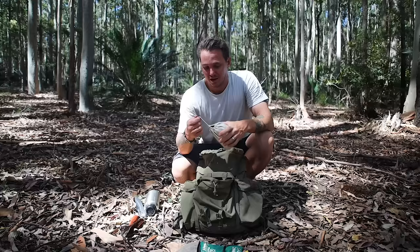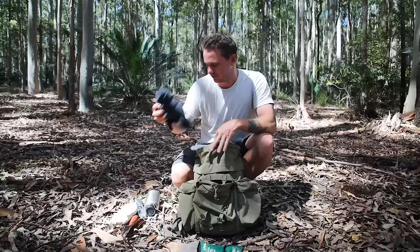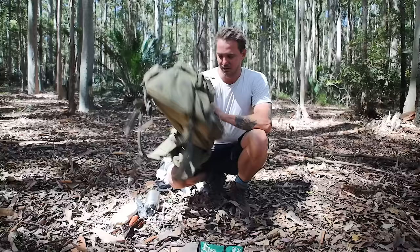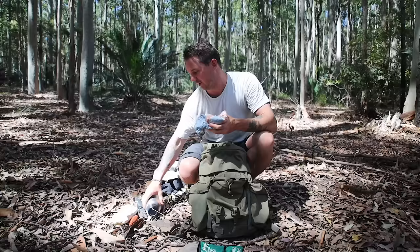So I just bought this because there's so many creepy crawlies. Even though I don't have a tarp or anything, I decided just to bring this just in case. I've also got the zip off portion to my pants and then just a jumper. And that is it. I've also got a little bandana in there as well. So apart from my clothes and my first aid kit and camera gear, I've only got five items.